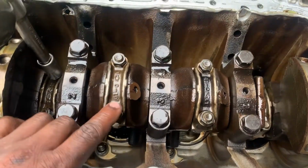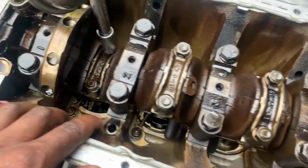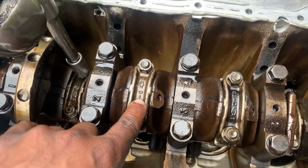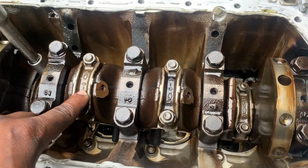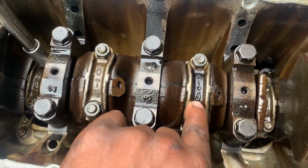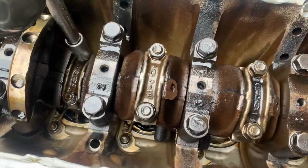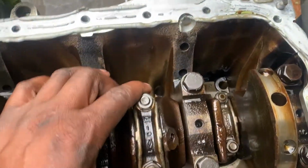So cylinder number 3 spun a bearing, y'all. You can always tell when you pull the oil pan off. If you look at the rod caps, the one that spun is usually darker than the other. So yeah, man, number 3 spun a bearing.